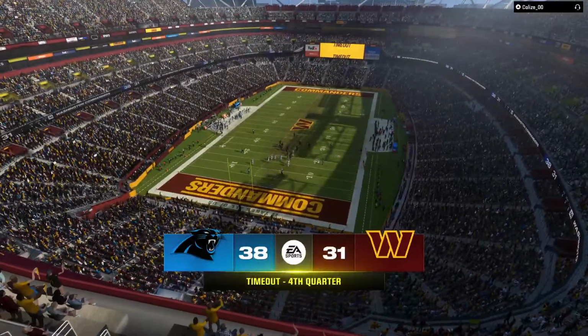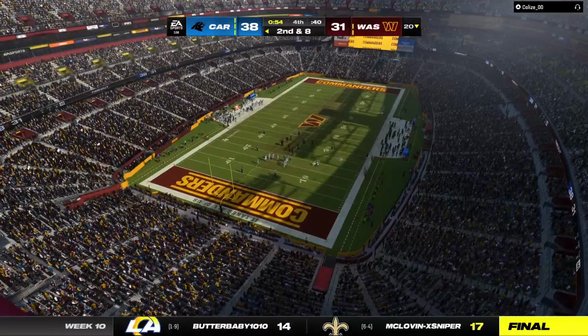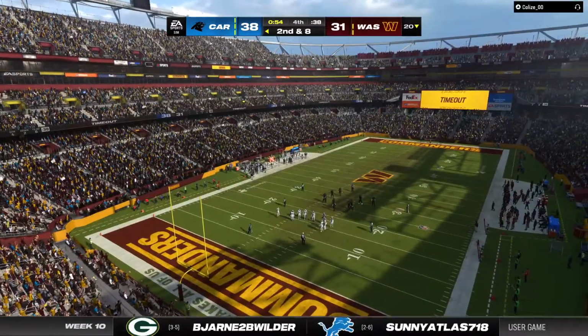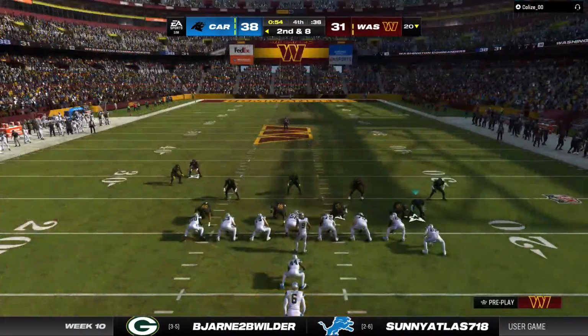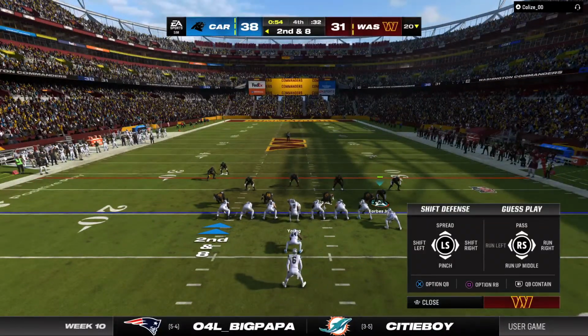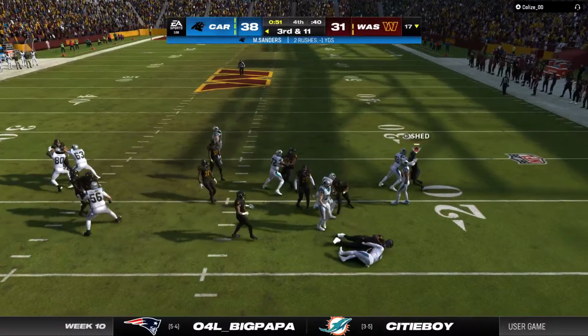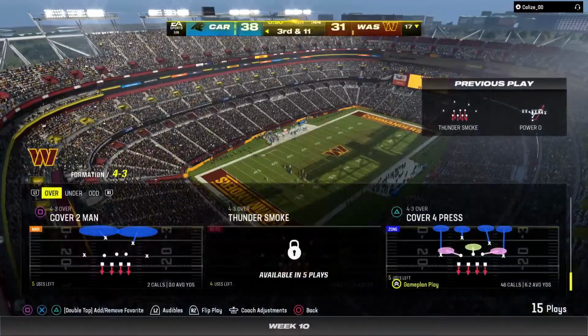Now Washington is going to use the first of their 3 timeouts as they get the stoppage with a little over 50 seconds left to go in the game. This, in all probability, is another run here on 2nd and 8. He's going to get it again, just looking to get forward and protect the ball.